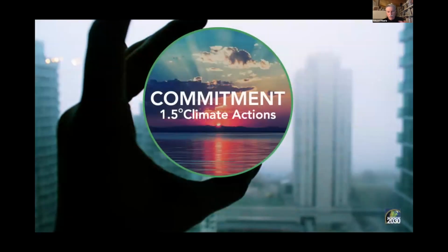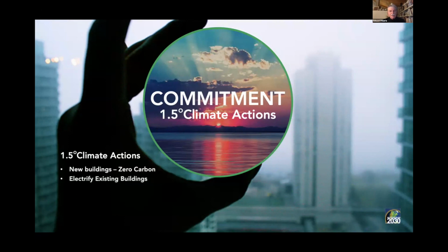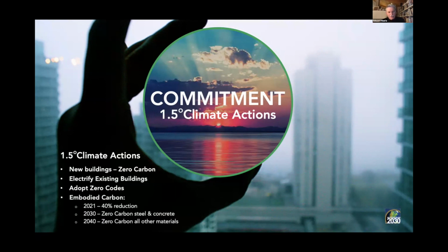So what do we do? Well, we need to commit and we need to take the actions. We have on our website a commitment. The commitment essentially consists of all new buildings zero carbon, electrify existing buildings, adopt zero codes, and then get to a 40% reduction in embodied carbon by 2021, zero carbon steel and concrete by 2030, and then zero carbon for all other materials by 2040.